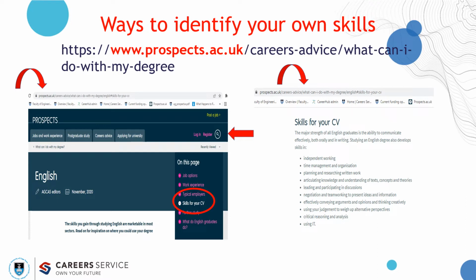If, for example, you majored in English and wish to identify the skills you may have acquired as a result of studying English, you can then click on the search icon, type in English, then click on what can I do with my degree in English. You will then see a drop-down menu on the right-hand side of the page. If you scroll down to Skills for My CV and click on it, it will list all the skills you may have acquired and which you can post to your CV, provided, of course, you have evidence for it.